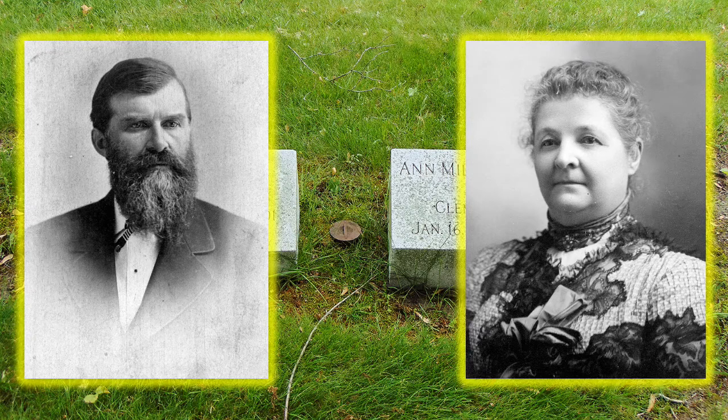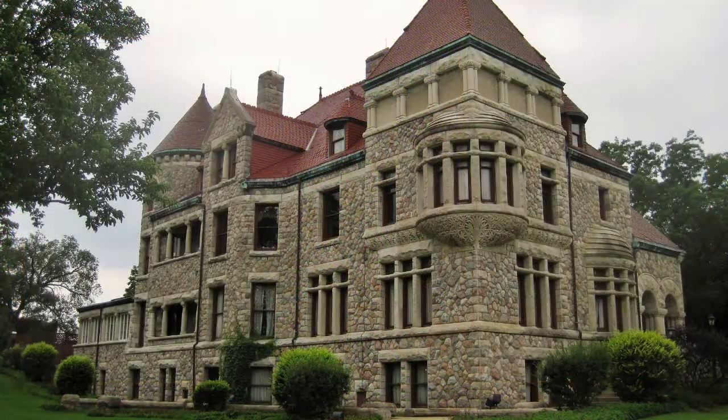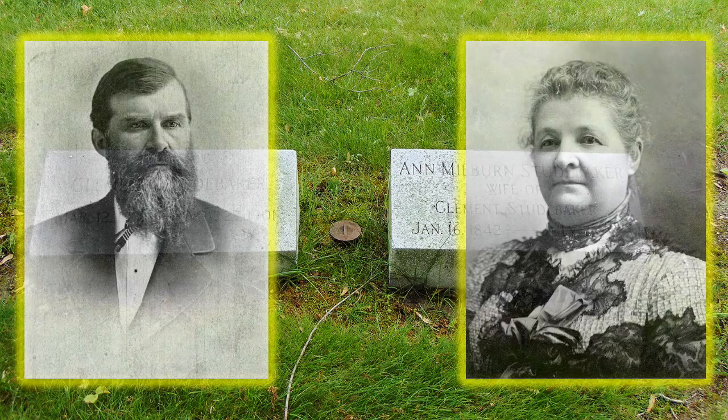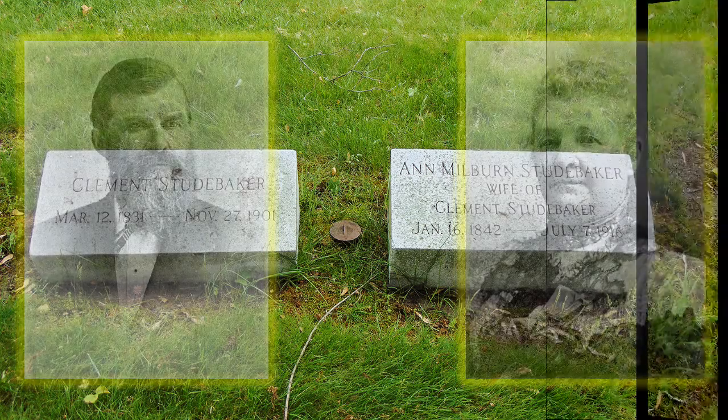Clem and his wife built Tippecanoe Place on West Washington Street. It's named Tippecanoe because legend had it that the land the home sits on was the location of the signing of the Treaty of Tippecanoe. That treaty was an agreement between the U.S. government and local Potawatomi tribes that was signed in 1832. However, we now know that this treaty was actually signed near Rochester, Indiana.